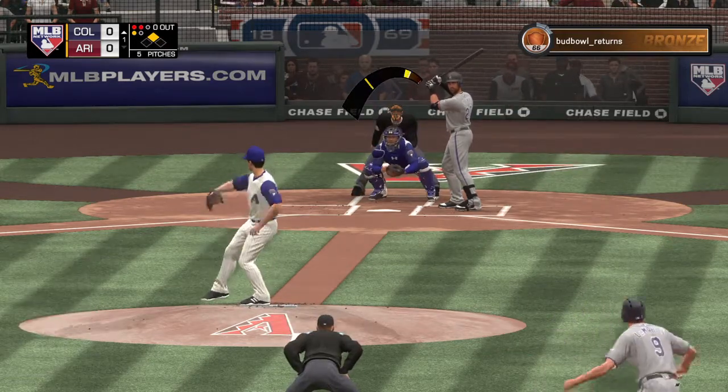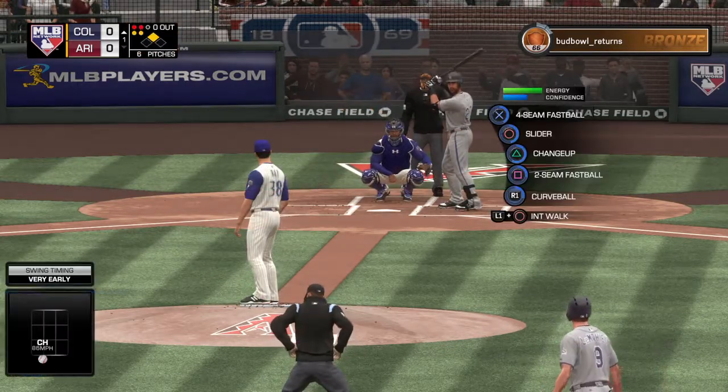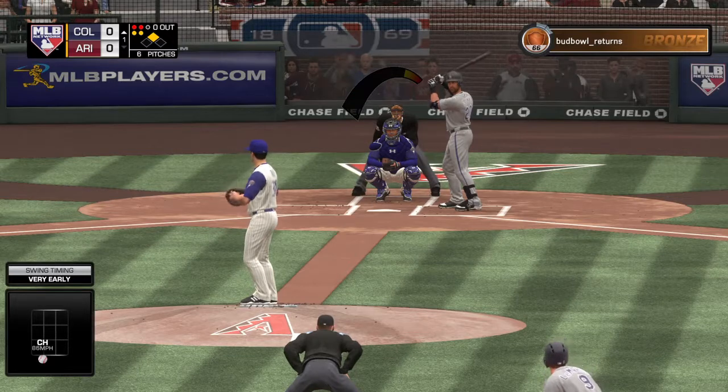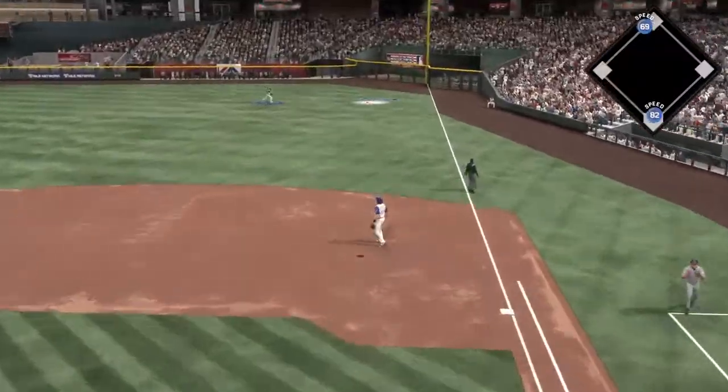He's set, and the 2-1 pitch. Took a wave at one around the shins with no luck. I like how he's mixing up the fastball and the changeup right there. That's how we got the 2-2 count. I think he comes back with a changeup here.